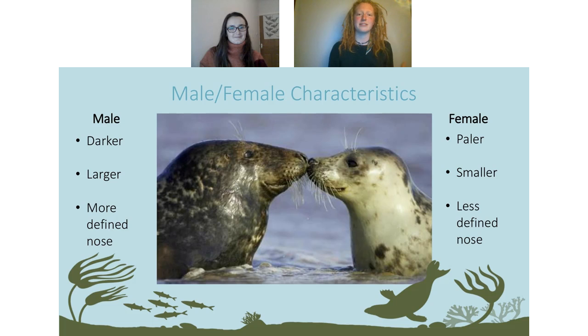So the way we can tell is the males are much larger. They've got much darker skin and they've got a very long, defined nose. Whereas in comparison, the females are smaller, they're quite pale. They'll still have dark speckles on their skin, but they're maybe spread out more. And they've got this less defined, slightly rounder nose.